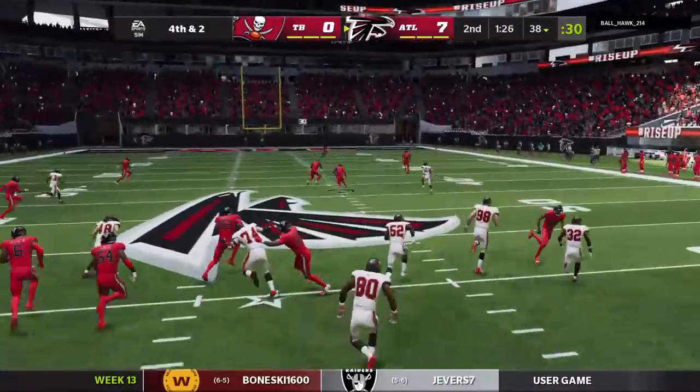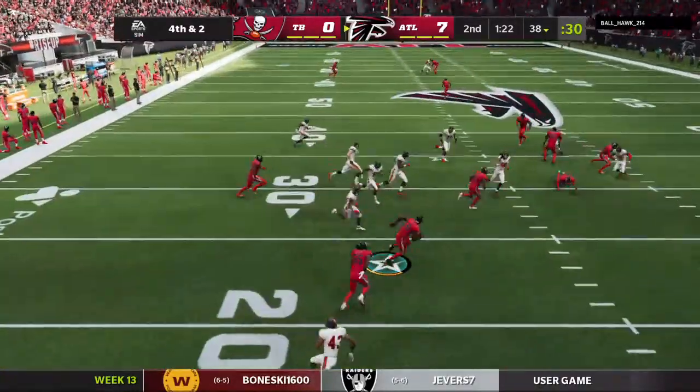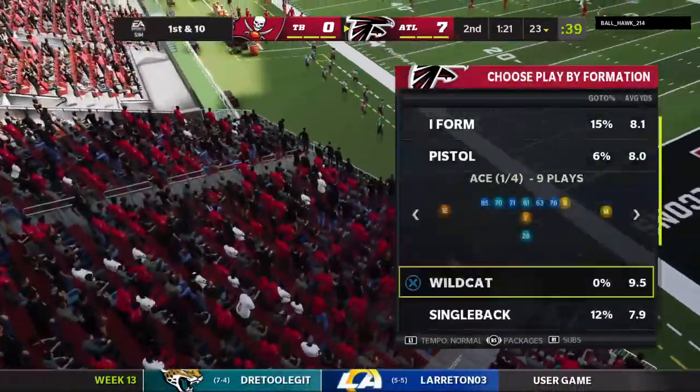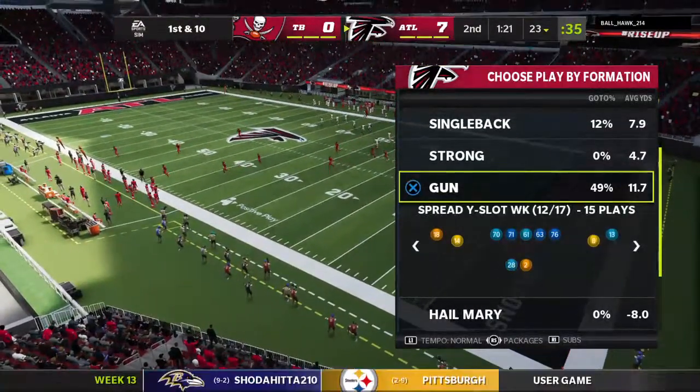He was called on 3 times in the win last week as his first one here's away. This is taken at the 18. It's a return of 5 following a punt of 42 yards. And the Falcons will be taking over 1st and 10.